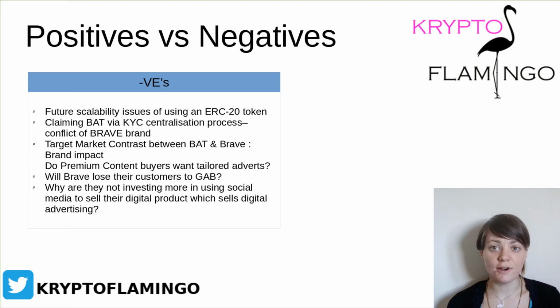So the first one is the fact that it's an ERC20 token. We know that there are scalability issues on the Ethereum network. So I feel to start there is a bit silly in the first place, but they've done it. Next, the BAT requires a KYC centralizing process for Patreon-esque type users to convert it to alternative currencies. That's a problem. The target market contrast between BAT and Brave is 2 completely different sectors.